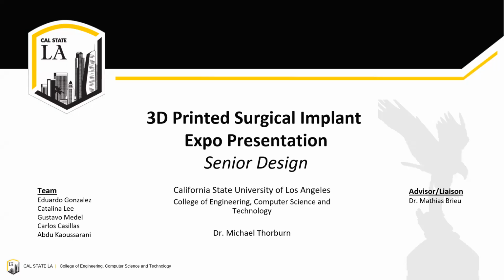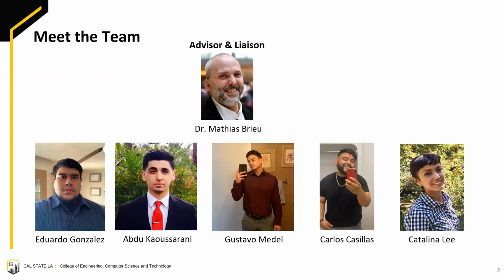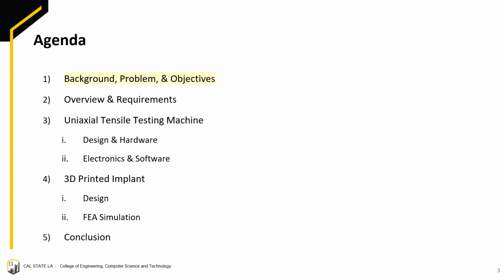Hello, our senior design consists of a 3D printed surgical implant to treat pelvic organ prolapse. Our advisor and liaison is Dr. Mathias Brieu, and the mechanical engineering students are Eduardo Gonzalez, Abdu Kaoussarani, Gustavo Medel, Casillas, and myself, Catalina Lee. We are now going to go over the background, problem, and objectives of this project.